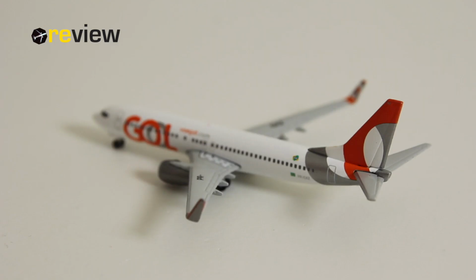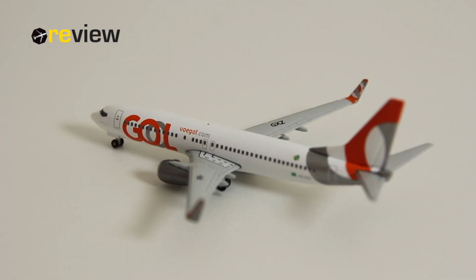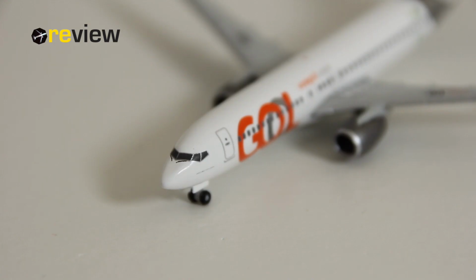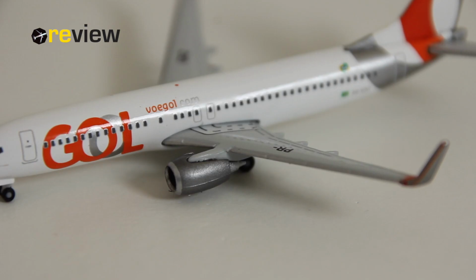Then, if we move from the back of the aircraft all the way to the front of the aircraft, we can see along the fuselage the writing of GOL. And we do also have their web address. Then, if you take a look around the cockpit, we have some nice detailing here, especially around the cockpit windows, where we also have the window wipers printed on. The engine nacelles have been kept in a dark grey tone, which I think matches quite well with the livery and is a good contrast to the white fuselage.